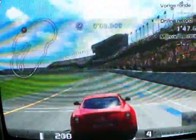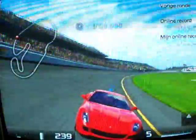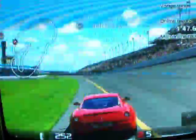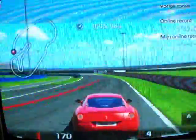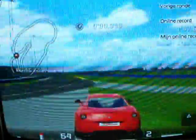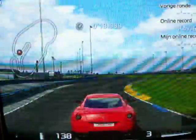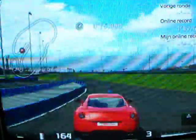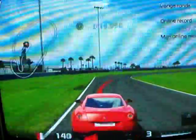Never do that, because you're going to crash in every single corner. But my God, if you are having control of something like this and you know how to drive it, drive not too fast when you're going into the corner, because it's a heavy car. But when you get it right, oh my God, you can play with it.